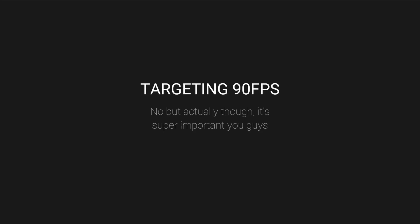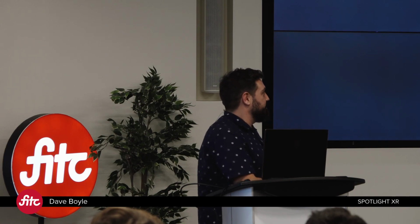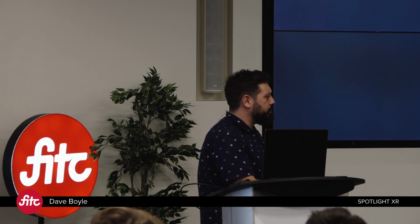So for us, that meant looking through every single texture in the game, combing over it, and reducing every single one of them to as small as we can get it without it looking bad. On a channel by channel basis, like this normal map is okay at this resolution, but the spec map has to be this one. So really going over it with a fine tooth comb. One of the other things we did was mesh baking, batching items together to reduce draw calls, stuff like that.